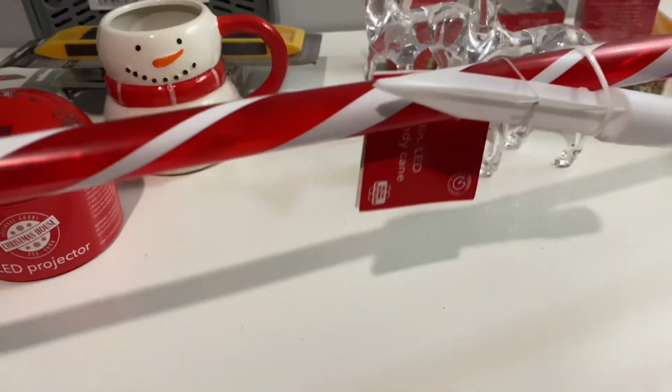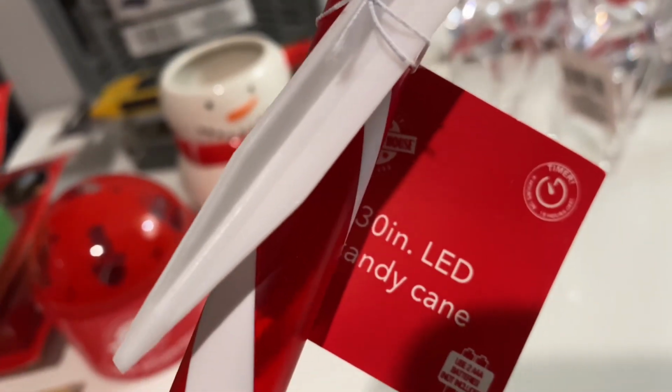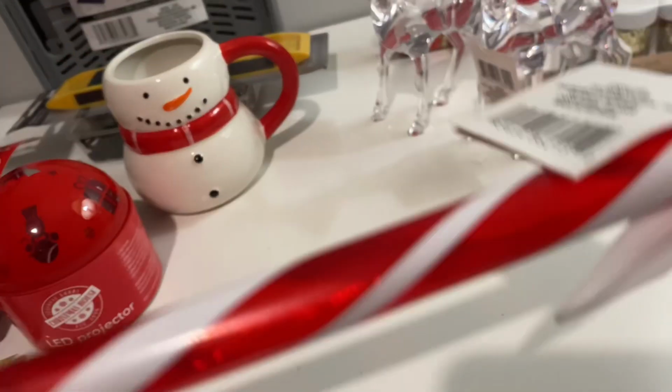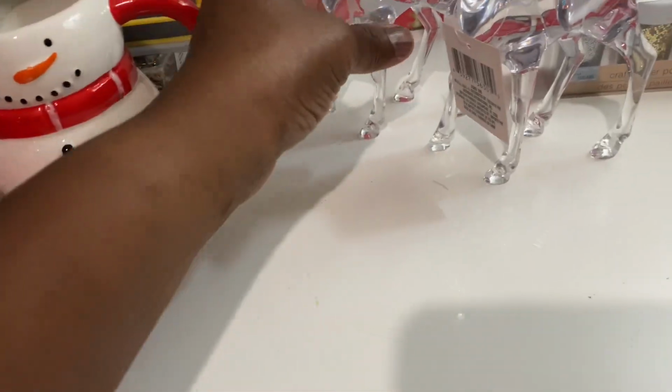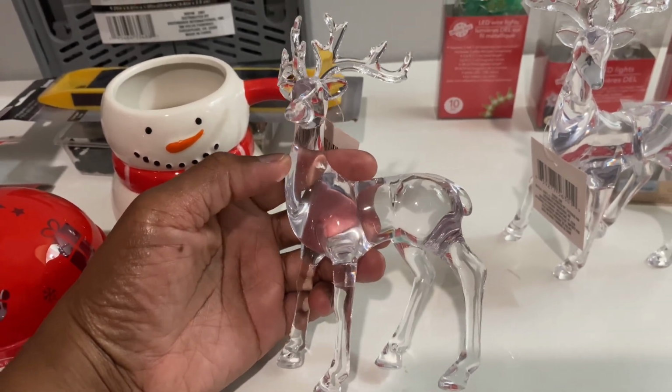So you put the stick in the ground, and they're LEDs. It says 30-inch LED candy canes, okay? And this is from the Christmas House, too. The next thing I got was these beautiful, beautiful reindeers.